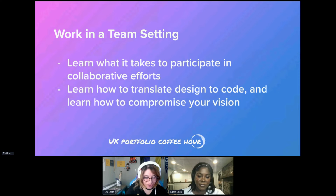Absolutely. And I think most of that real world experience, if I have to be honest, from a designer's perspective, feels negative, right? When you learn what it takes to participate in a collaborative effort, and you learn how to translate your design to code, you're going to learn how to compromise your vision, right? I feel like 75% of being a designer is that negotiation with a developer.